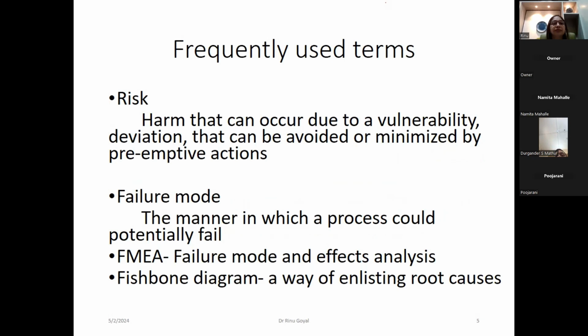There are a few frequently used terms when we study risk assessment. What is actually risk? Risk is harm that can occur due to a vulnerability or deviation in the process, which can be avoided or minimized by a few preemptive actions, that proactively we can do something to minimize it. And what is failure mode? We frequently hear failure mode and effect analysis. Failure mode is the manner in which a process could potentially fail. It has not failed yet, but it is the way in which the failure can occur. That is called failure mode, and the analysis of that is called failure mode and effect analysis.